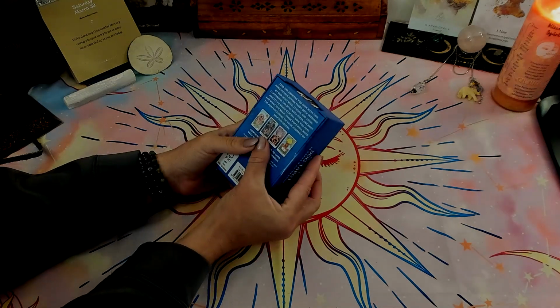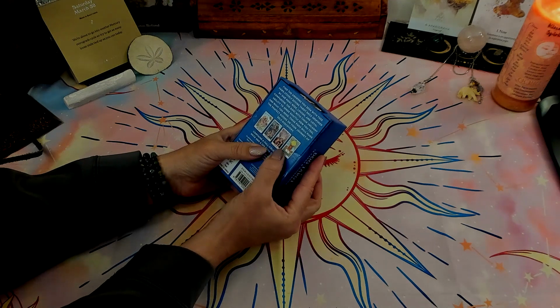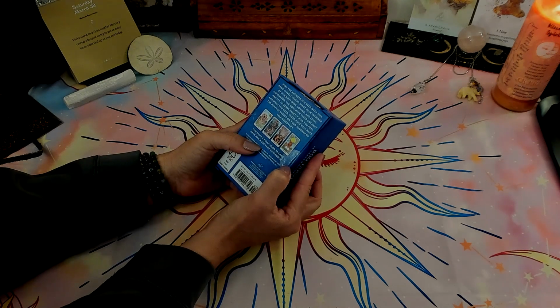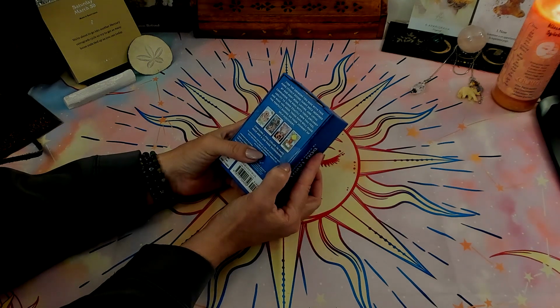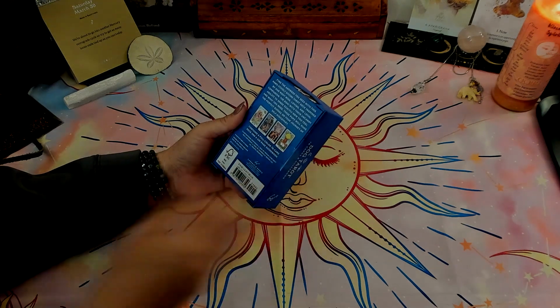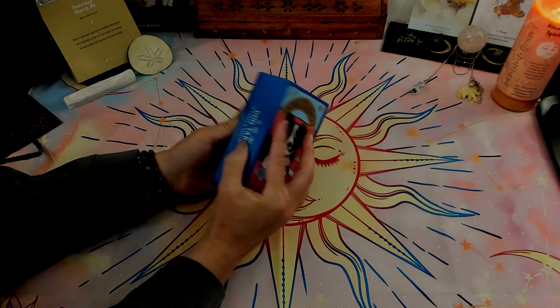On the back, it says, find the answers you seek with this pawsitively divine tarot deck, inspired by our most wise, loving, and loyal companion, the dog, with their uncanny ability to sense exactly how you feel and what you need. These pups will make the perfect guides on your journey of self-discovery. This is a Chronicle Books deck, and the copyright on this is 2024.